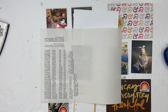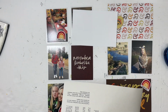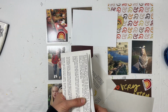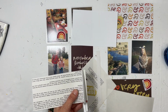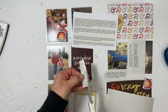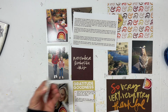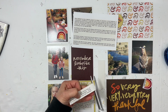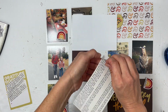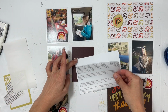When I first put this spread together, I didn't know what I was going to use for the 4x6 card, and I decided on my favorite method, which is just a white piece of cardstock and then a block of journaling. I'll add a little bit of decorative detail with the ampersand journaling card, and just trim off a border for it. I also had the story or gratitude and goodness card.